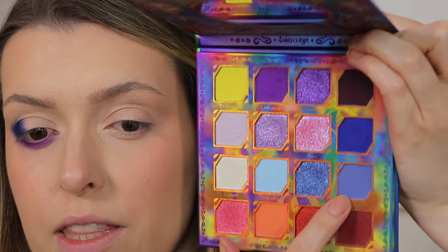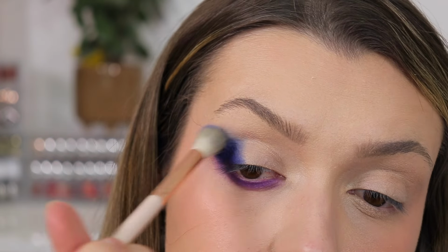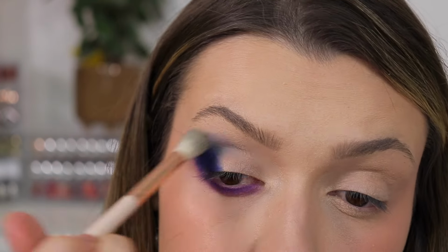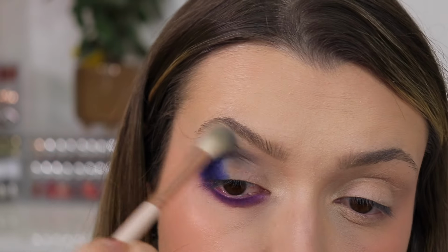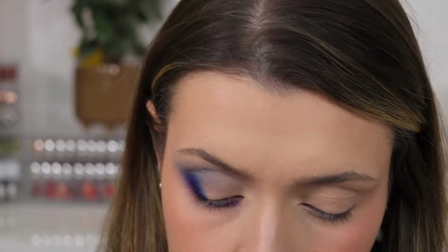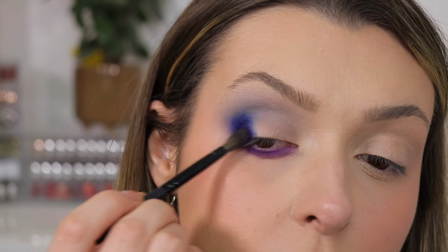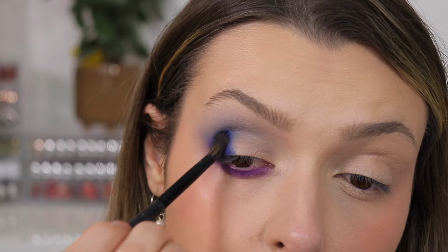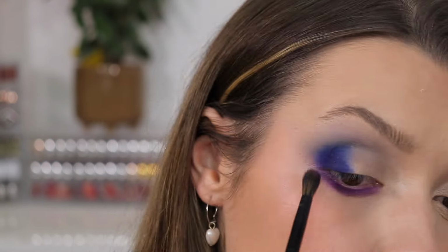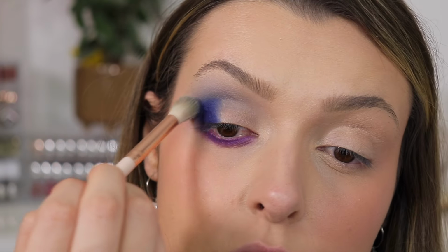And then I want to take the shade Haunted, which is this one here, which is kind of like a washed out blue. It's like a denim blue almost. I'm just going to take this on the edge. This is maybe a bit too big of a brush. Go back into that royal blue of Haunted House just to re-intensify anything that's been lost.